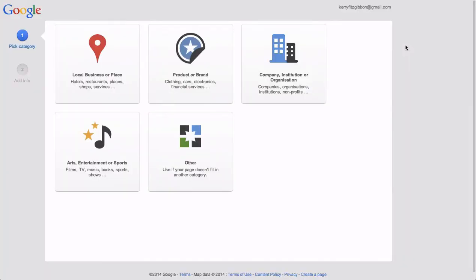Okay, so a couple of things here you can decide is whether you're going to be a local business or place. If you are a local business, so people do come to your establishment, then you will want to use the local business option. If you're a hotel, a restaurant, a store, a service place, etc., then you want to use local business. One of the advantages of using this is that you can get local business reviews as well, which can certainly help people find you when they search for you inside Google.